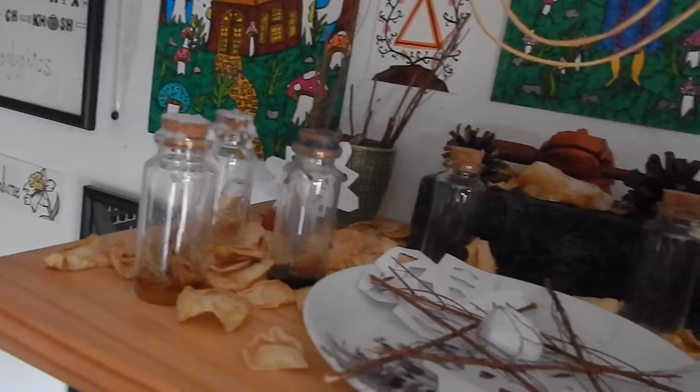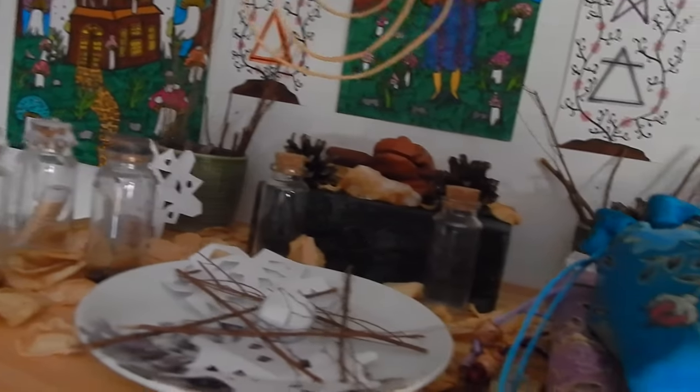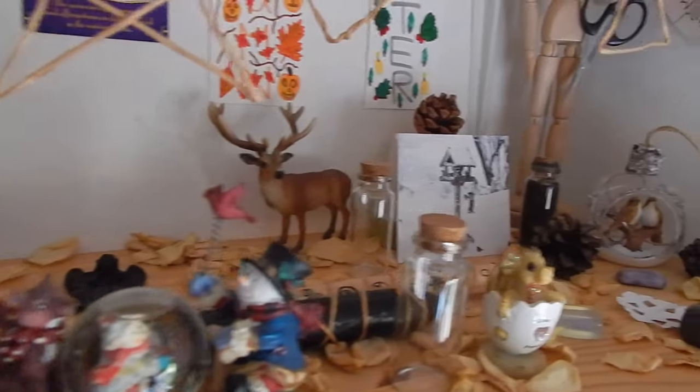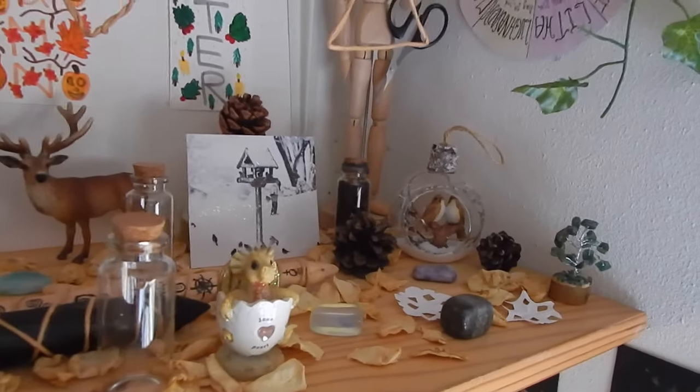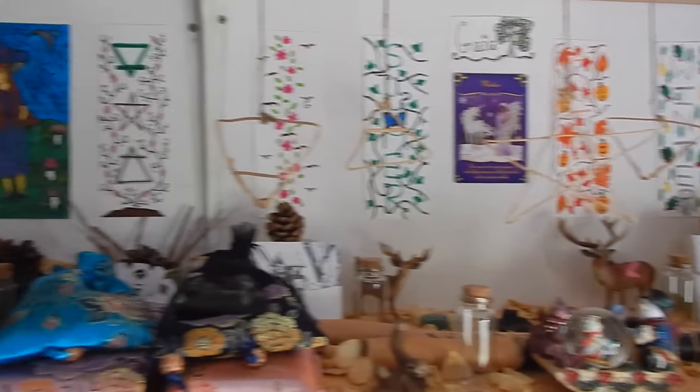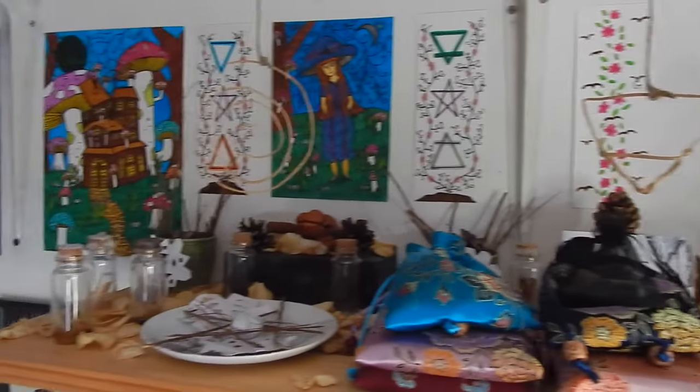Moving on, we've got some more decorative items. So this shelf is kind of more of a decorative display, as well as a place to put all of my witchy items. So my tarot deck, oracle deck, runes, Egyptian glyph stones, and a magpie oracle, and anything else that I use for divination is all in that little area here.